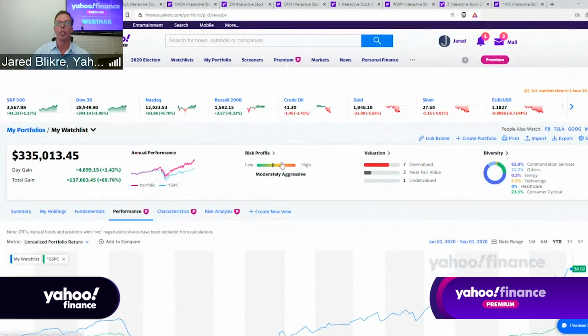And so here we see risk profile, moderately aggressive, diversity. There's a high concentration in communication services, 64%. So I might want to take a look at that, but it's just one of many tools to help you assess your portfolio. It depends on your own objectives, and maybe you have an investment advisor as well, but this would be able to tell you, are you too concentrated? If you're a 60-40 person close to retirement, what level of aggression should you have in your portfolio?